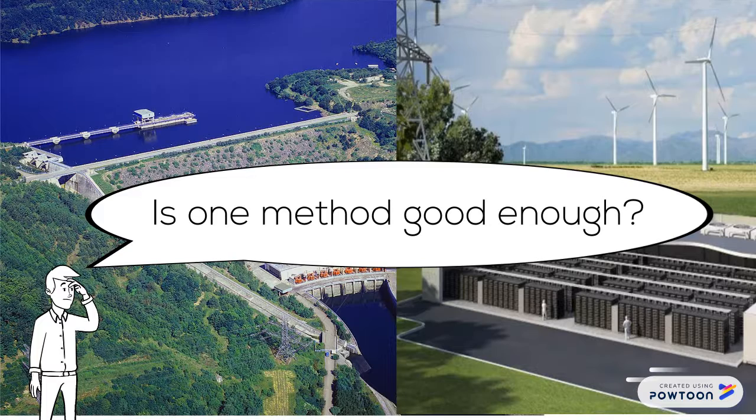Now that we've looked at some different ways to store energy, the question arises, which is best? Well, unfortunately, there are flaws in both methods, so instead, what we need to do is combine these methods of energy storage and use them both in different situations.